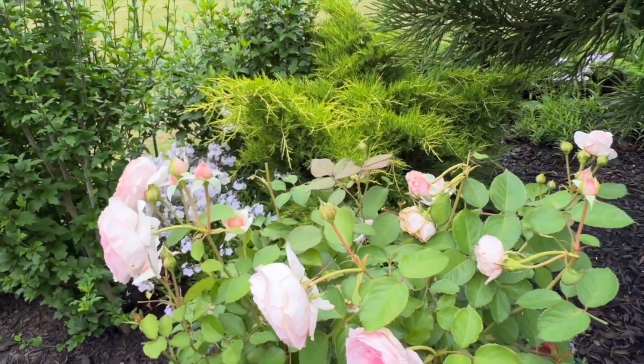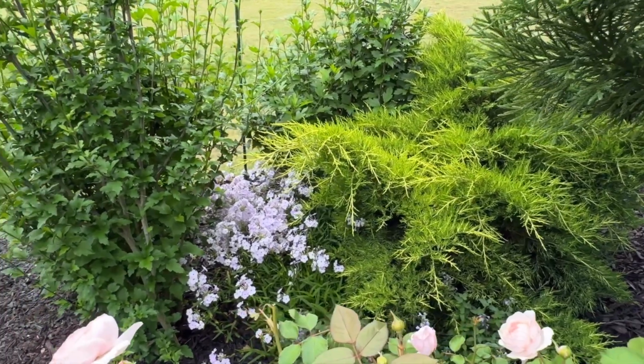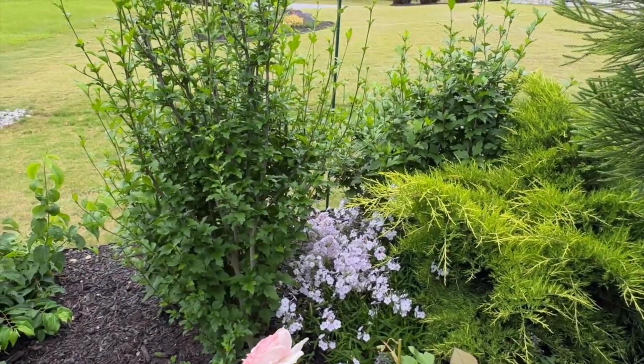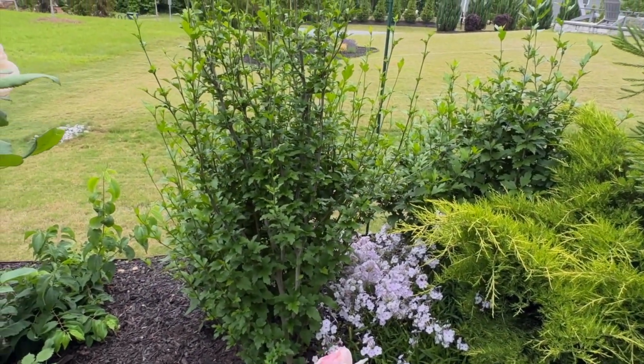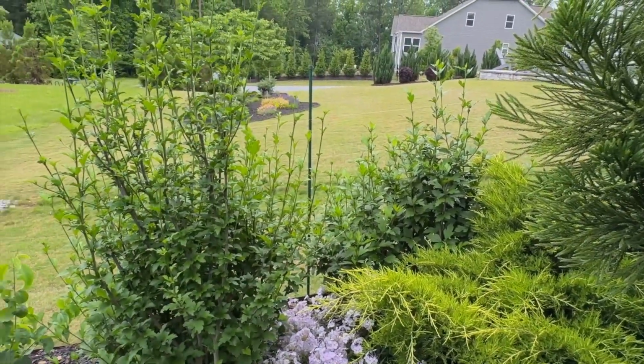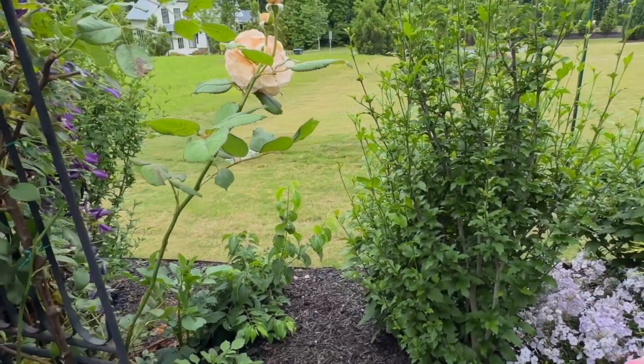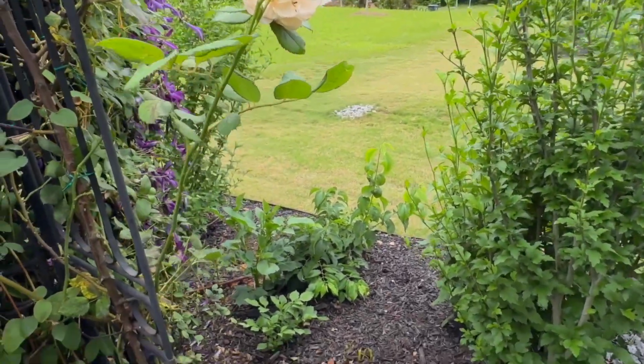And then behind that, I still have the gold junipers and more creeping phlox. And then I have 3 different colors of the Rose of Sharon. And they have not bloomed out yet. But so far, the deer have left them alone. But I know they've been in the garden. I think it's a baby one that's been getting through.